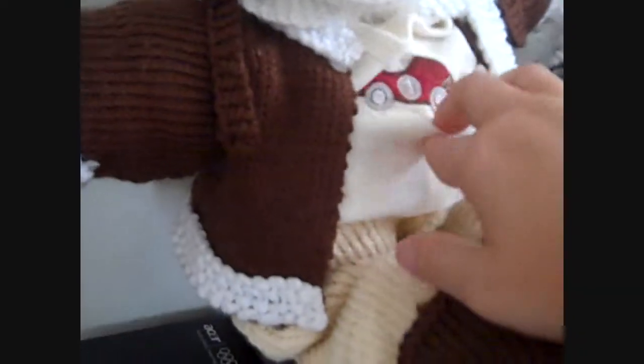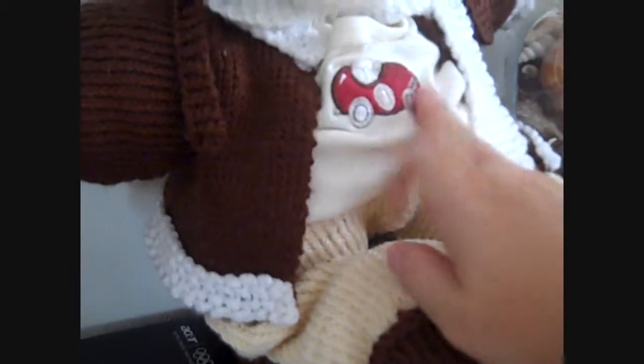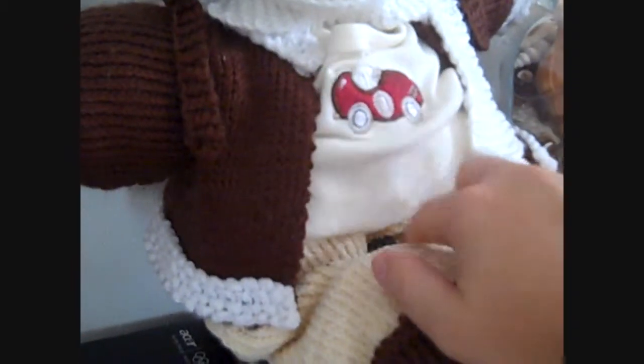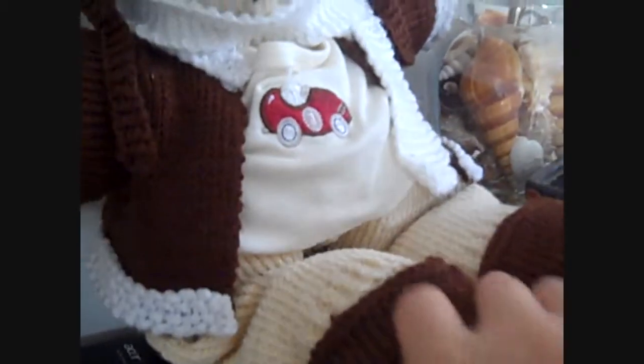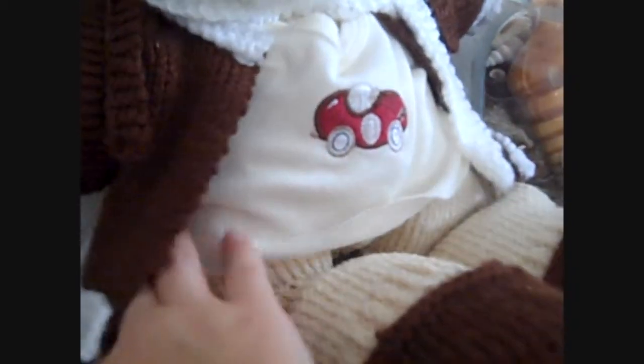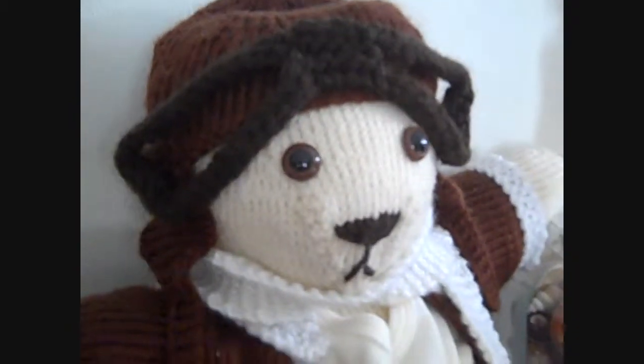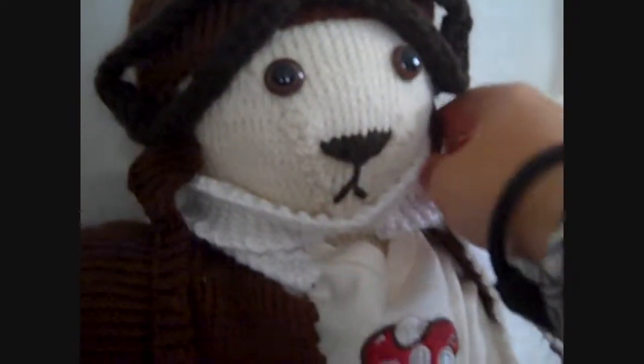I wanted to find a shirt that had an airplane on it, but that's the closest thing. It was a onesie from a kid, so I just cut it off to make a t-shirt for him because it fit him. Yeah, he's got his little aviator pants here. And he got his shirt. They didn't make him a shirt. A little aviator jacket and his little aviator goggles here. This is Sky.